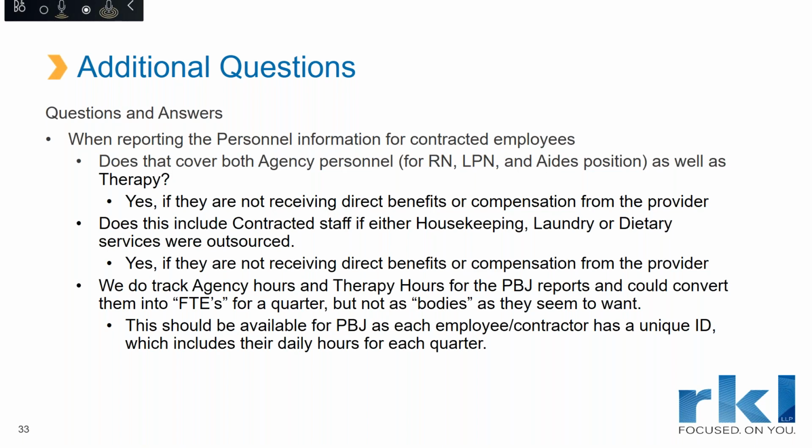So again, it's going to depend on the way the contracts are written, but if you have agency or contract staff at the facility, and you're not paying their benefits or compensation, they would be included in the contract count. And then there was a question related to tracking the agency hours and therapy hours for the PBJ reports, and converting them to FTEs for the quarter, but not the bodies, as they seem to want.